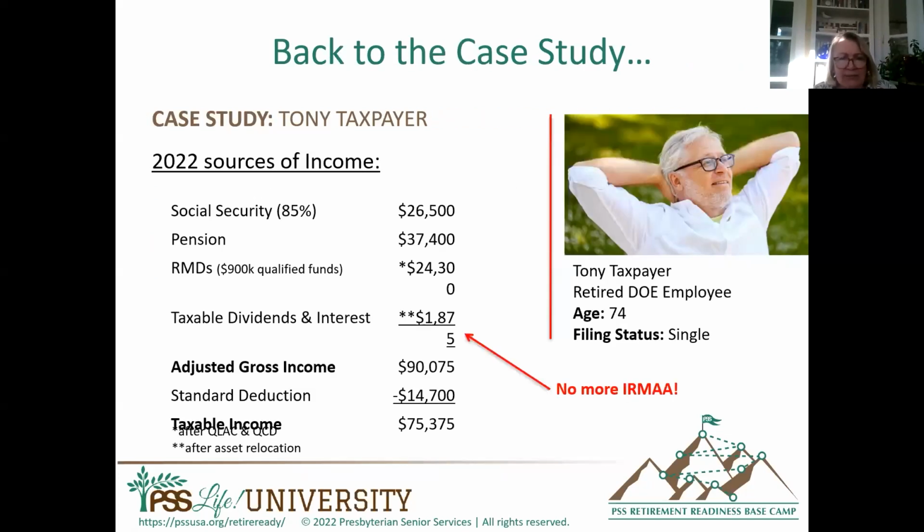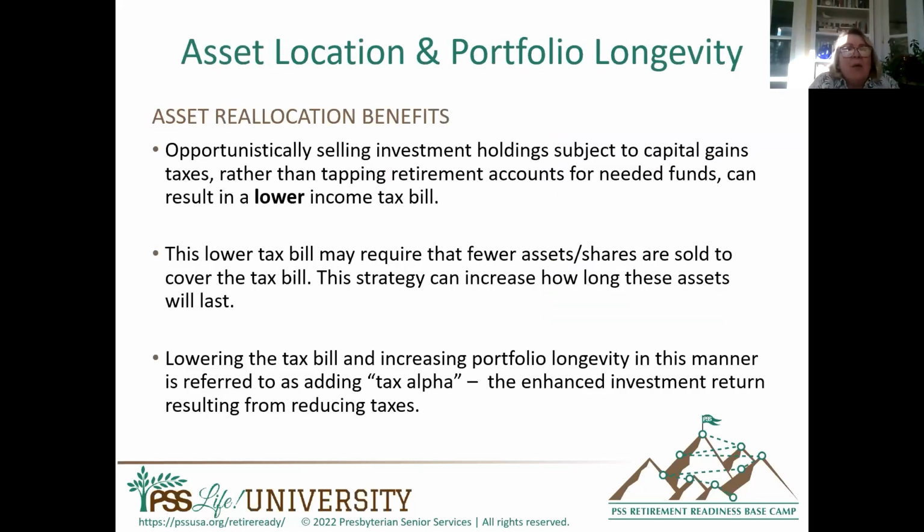So here we have, I'm sorry that this is wrapped around here. We've lowered his taxable dividends and interest. And now we see that he doesn't have IRMAA because he's under the $91,000. His adjusted gross income is $90,075. So the benefits of doing some asset reallocation are basically to enhance the potential longevity of your portfolio.